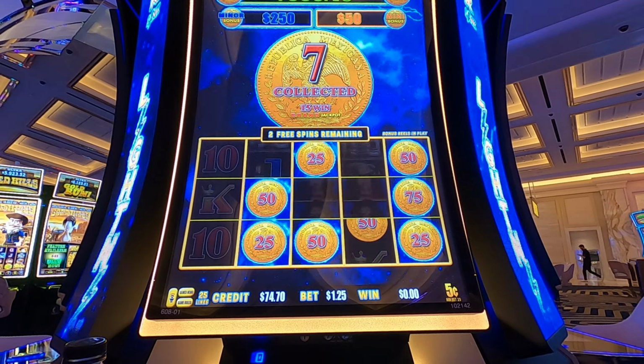Puts me over $100. I'll probably run it down to 100 and then cash out. So I moved to Huff and More Puff, put in 20, cashed out of the Lightning Link one, and I was down to 165. Got 6 hats.